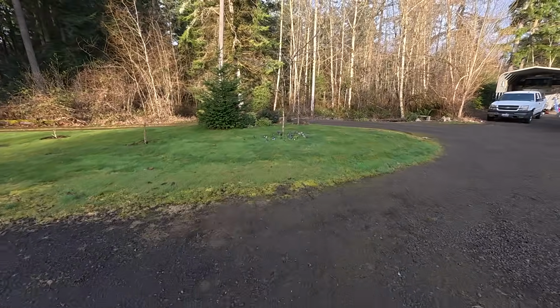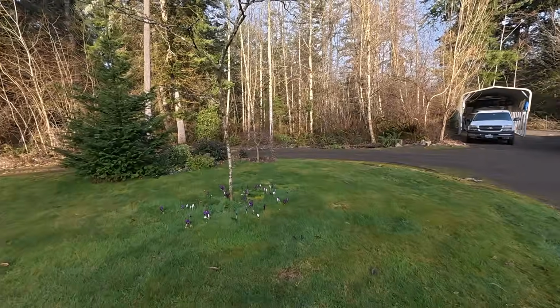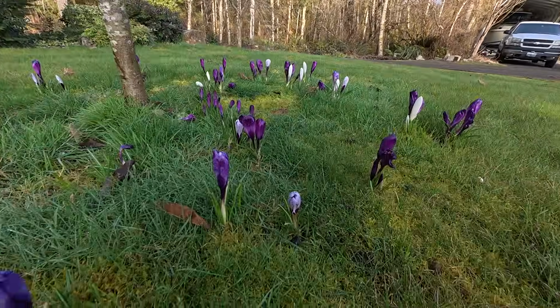I didn't even show you my favorite little part of the yard right now. Look at all these tiny crocus. I love this.